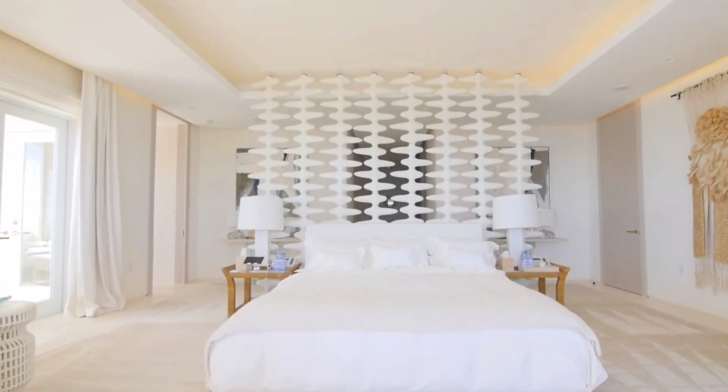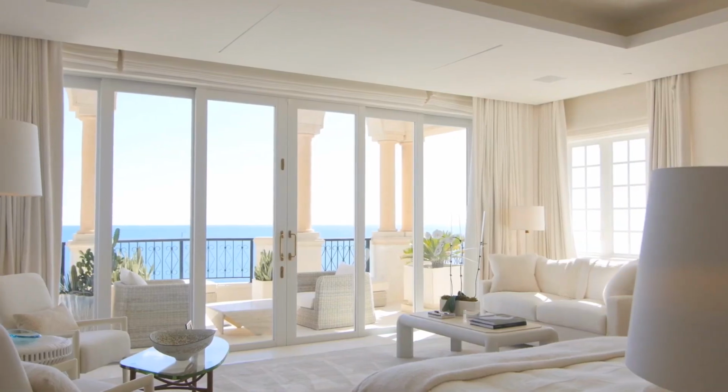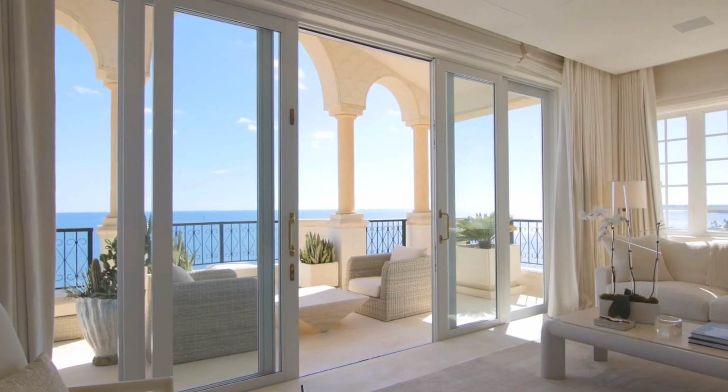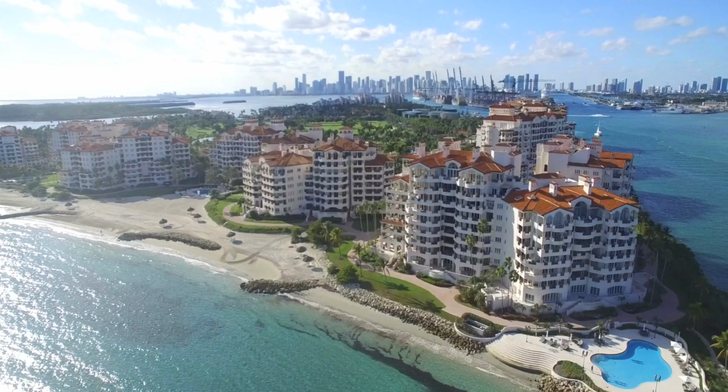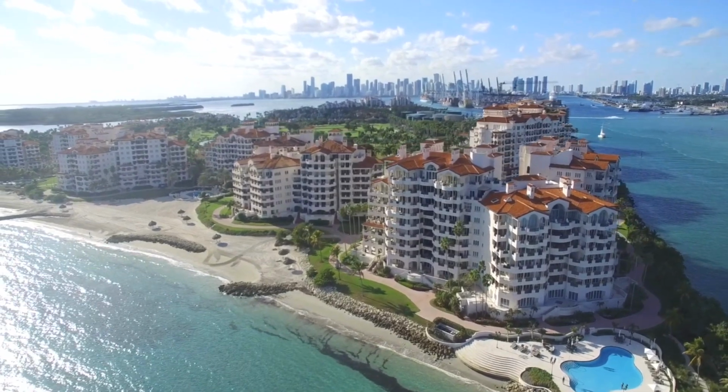Moving on over to the right side of the main living area, we have the master bedroom. Entering the master bedroom, you'll notice the bed located in the center of the room, situated facing the ocean. If you're gonna buy the penthouse on the best point of Fisher Island, you better be waking up to the sight of the ocean every single day.